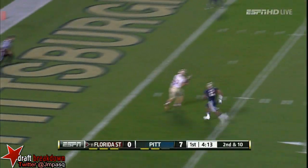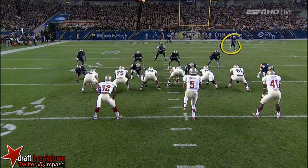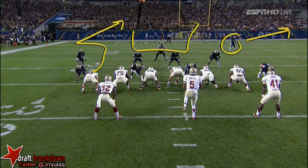Winston looking for O'Leary. It's a touchdown, Jameis Winston. Look at what he saw. Here's the free safety that's going to shoot out of the screen. He's got a double move by O'Leary here in a completely wide open area over the middle of the field.